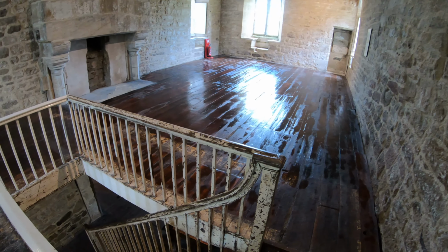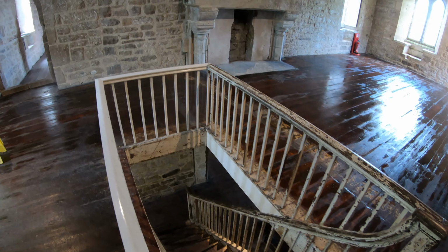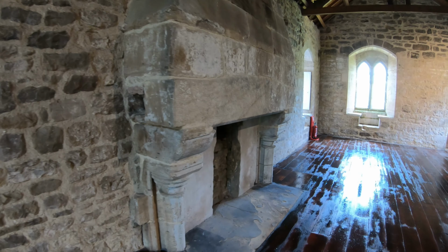Weirdly enough, the fireplace was originally set into the opposite side of the wall, but it was moved across the room by the later owners, the Carnabys, maybe with the hope that it might warm the hall on the other side.